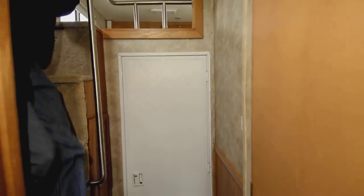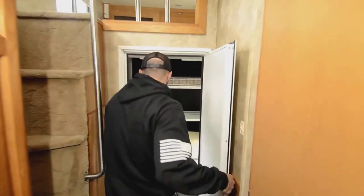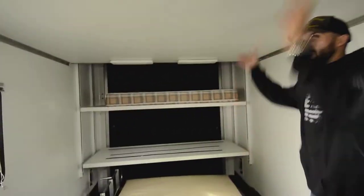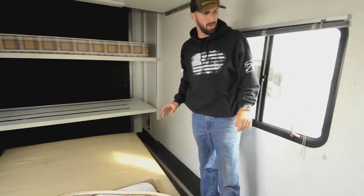And then last but not least, we have our garage. Pardon me, a little messy in here. You get some stuff out. So obviously the loft's up here. Yeah, it's about a 10.5 foot garage. Again, I'll measure if need be, let me know.